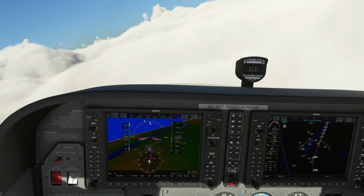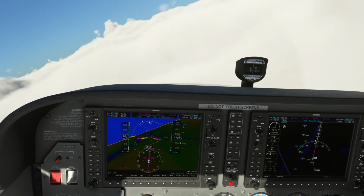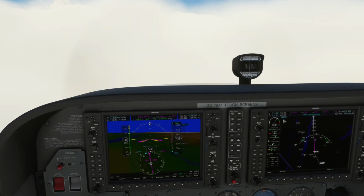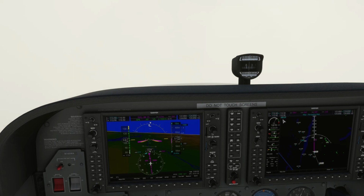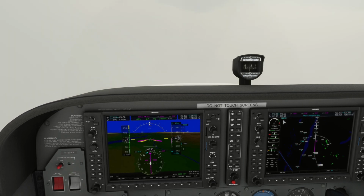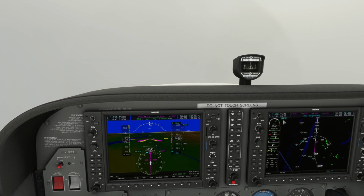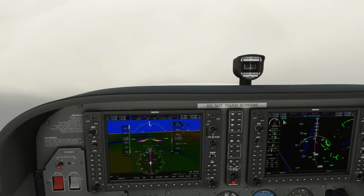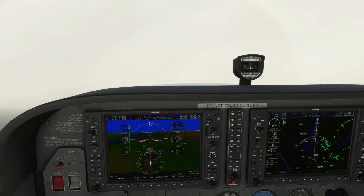It looks like back into the soup we go. Hopefully we can pop out of the clouds and see the ground, and then it's not a complete IFR approach. Category 3 or something like that. Zero visibility. Pretty hopeful that we'll see something.